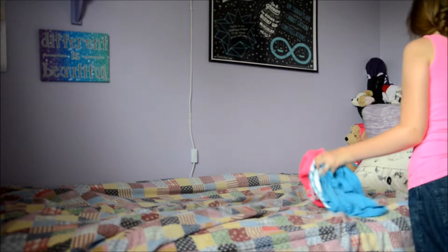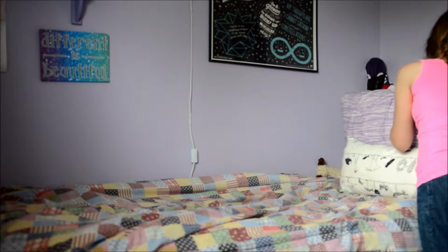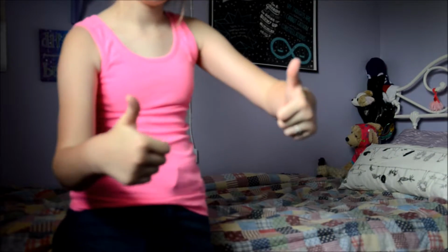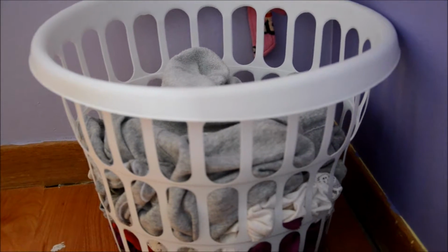I'm calmly putting it away. This is taking me a long time. Why? All done. You can't see my face. Oh, now I need to do my laundry.